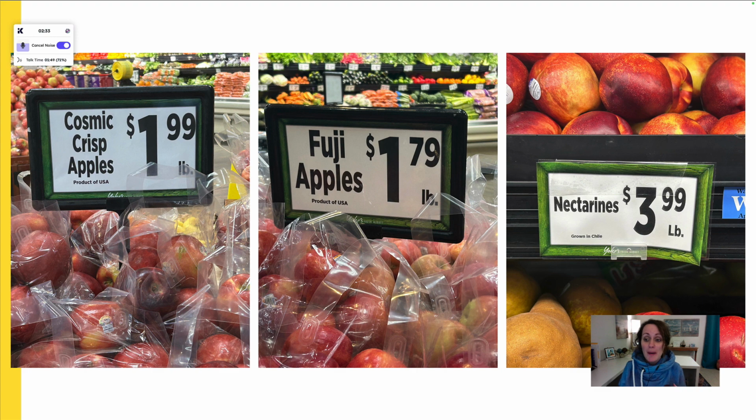It ebbs and flows. But I definitely, as I'm walking through the grocery store, think, hey, maybe I was thinking I wanted to buy pears for my family to eat this week, but I'm not going to because now the apples are less expensive. And because I'm buying it all per pound, I know exactly across the board which one to choose. So that is a really great way to compare prices and to kind of think about what fits into your budget.